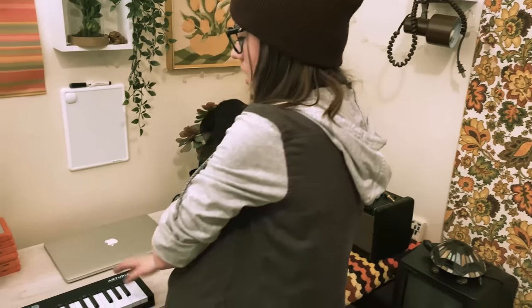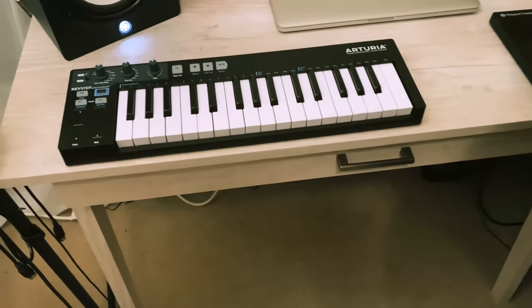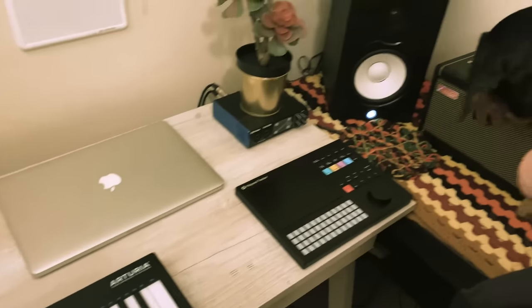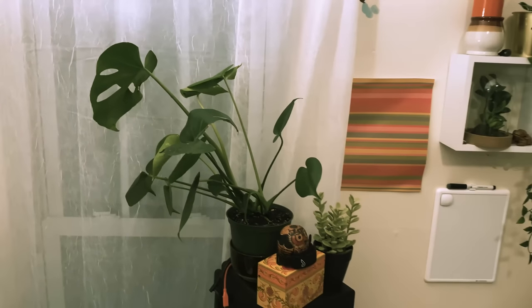Right here I have my little Arturia KeyStep, and this is a great, super inexpensive MIDI controller, would recommend. It's easy to travel with, and it's small, takes up very little desk space. I have fake plants, one real plant. And this is my current favorite toy.